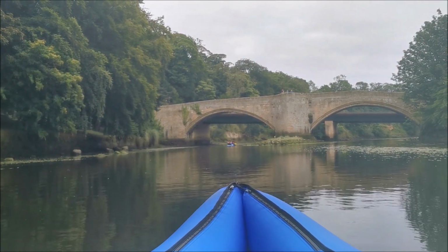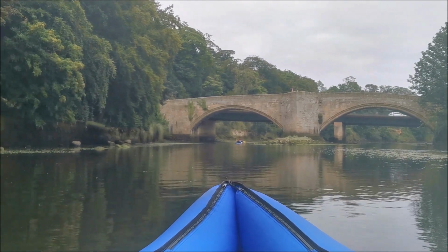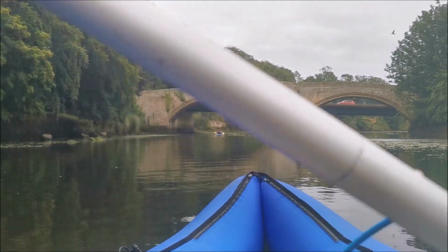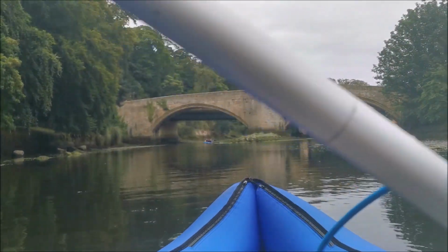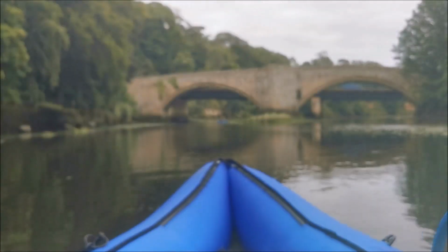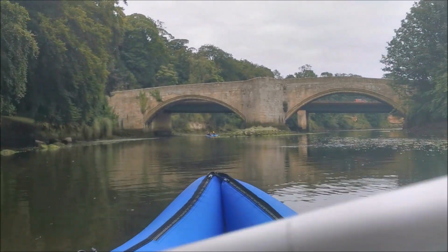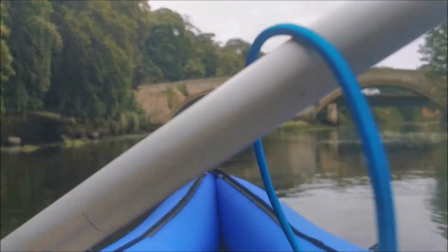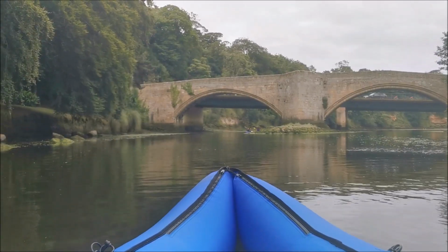This is Warkworth, place called Warkworth, just outside Amble. It's got a castle in it. It's just like a wee village, but it's quite popular with paddle boarders and kayakers and walkers and everything else.